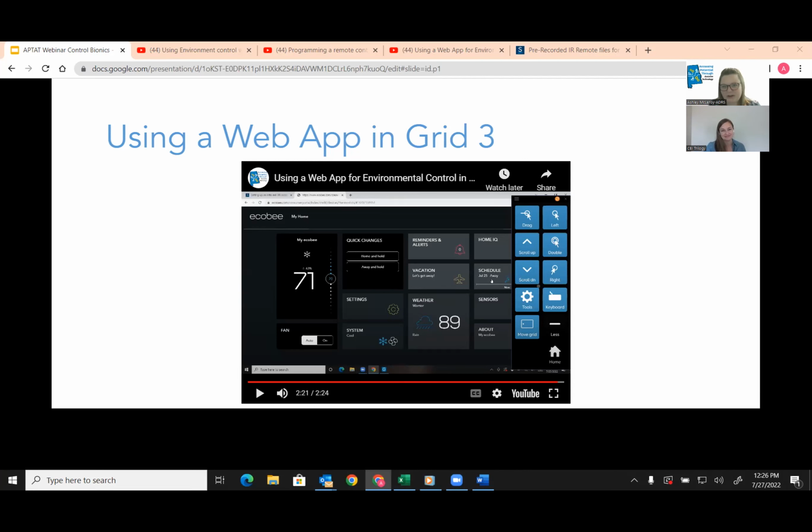Okay, so I'm going to stop sharing, because Lane, I think it would be time now for you to share how to use an app that comes from the Windows or the Microsoft App Store.